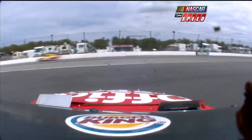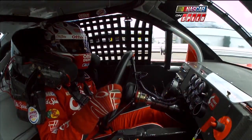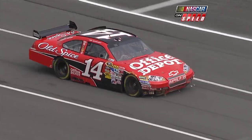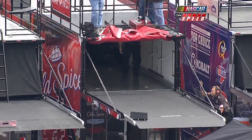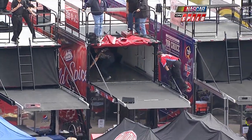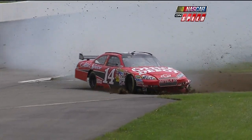Just broke traction. Yep, he was well in the throttle coming off the exit of the tunnel turn, and there's going to be a lot of work to do to that 14 car to get ready for this next practice session. Tony Stewart has finished 7th or better in 6 of his last 7 races here at Pocono. Also the points leader, but they've got work to do. Stay with us here on Speed.